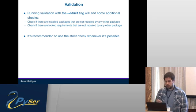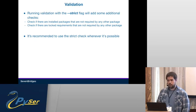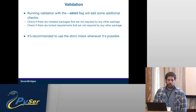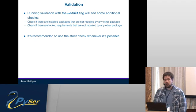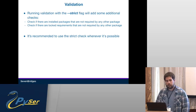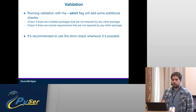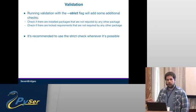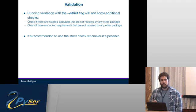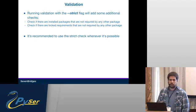This will also check if there are locked requirements that are not required by anything else. That is, if there are extras in our log files that do not need to be there. Now, it's recommended to use the strict file check whenever it's possible, but the problem can happen with testing in multiple Python environments where, for example, typing package is not necessary from 3.5 on. But it can happen in lower versions that you need it, and so requirements files can differ.